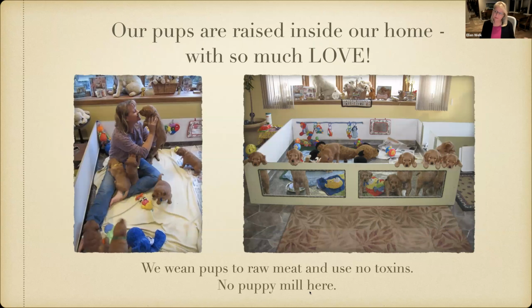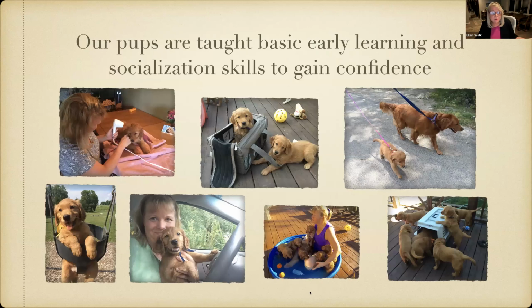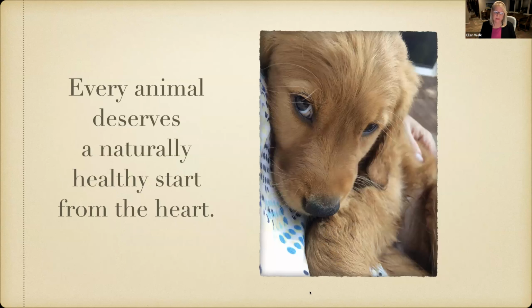So this is what we would do once a year. No, we're not a puppy mill, but we would just have a litter a year, but we would give them our absolute full attention. And everybody loves puppies, right? So I've got some pictures because we really went out of our way to socialize them, to get them ready to go home. We would wean them to a raw diet and bring in ASEA, because every animal deserves a naturally healthy start from the heart.